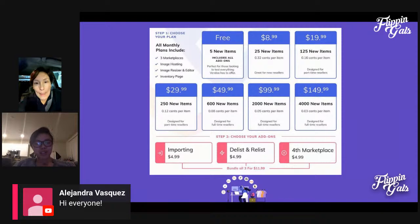From there, you could also choose add-ons. They have features called importing, delist and relist, and a fourth marketplace. Very simple. Importing, basically, if you have an existing listing on eBay, let's say, you could import that listing to the Vendoo platform. That way, you don't have to take all the information and redo everything. You could also delist and relist, meaning, let's say you sold an item and you need to take that item off other platforms. There is a delist feature. Of course, relisting is important to boost your listing up, so there is a relisting feature. So that's pretty much it.